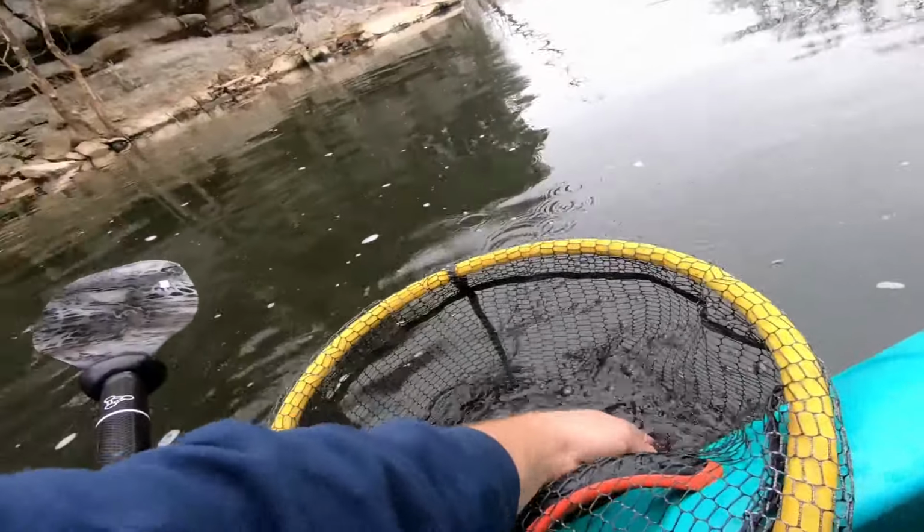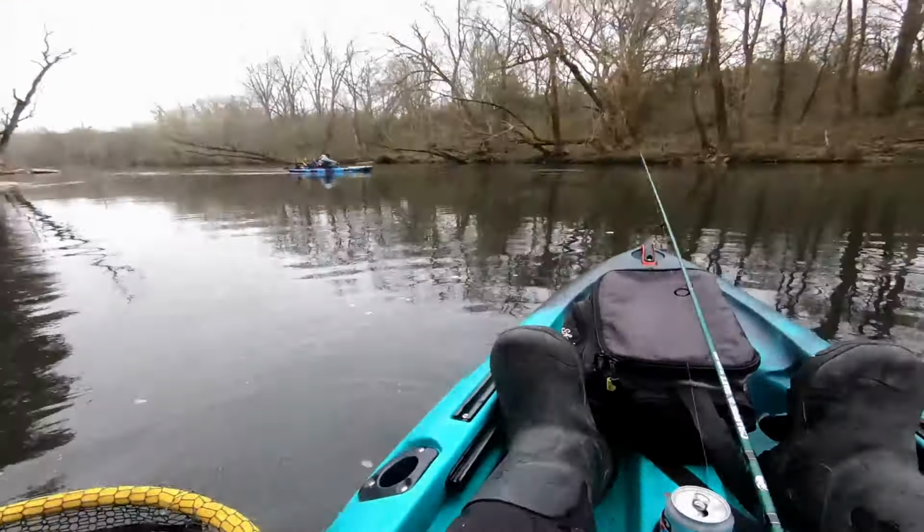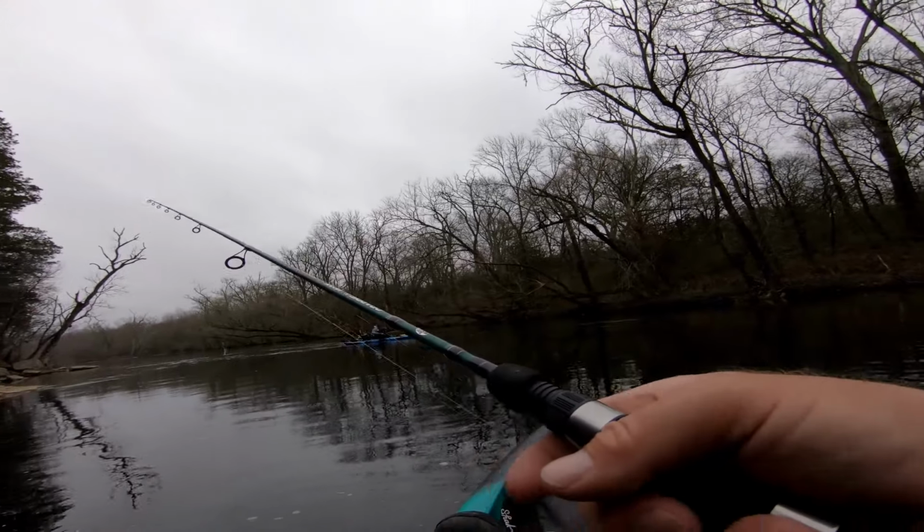Got a little bait fish, you guys. We're gonna hang on to him. See if we can't catch a bass with him. I know that big old bass will eat that.